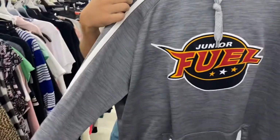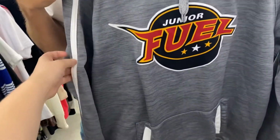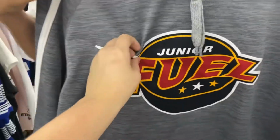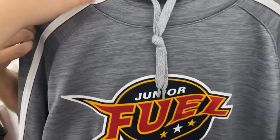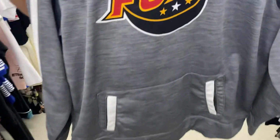We found this. There's no price tag on it, but I think this cut up would look awesome for his Shark Boy costume. And this is actually sewn on. I can just cut that stitching and this whole patch should come off. So if this is cheap enough, we might get this to cut it up for his costume.